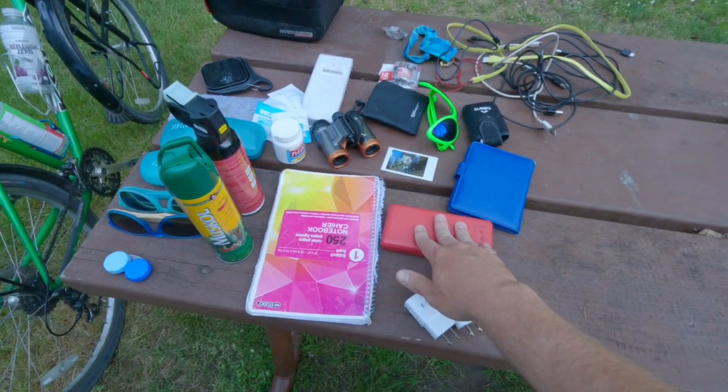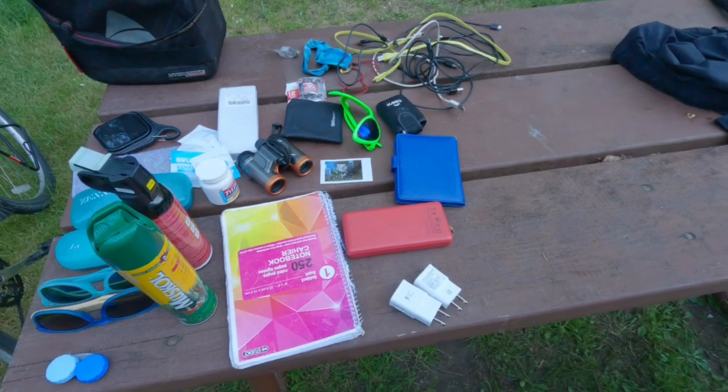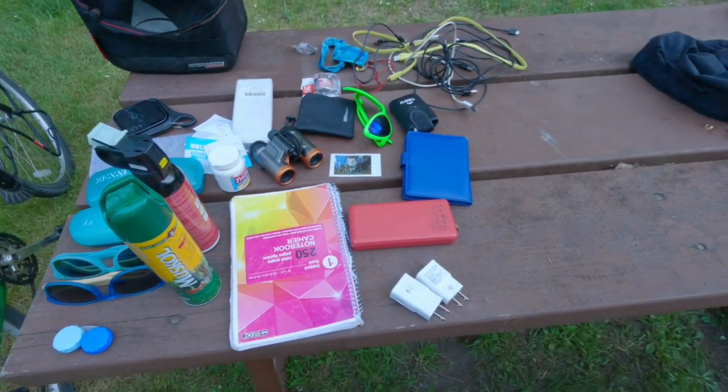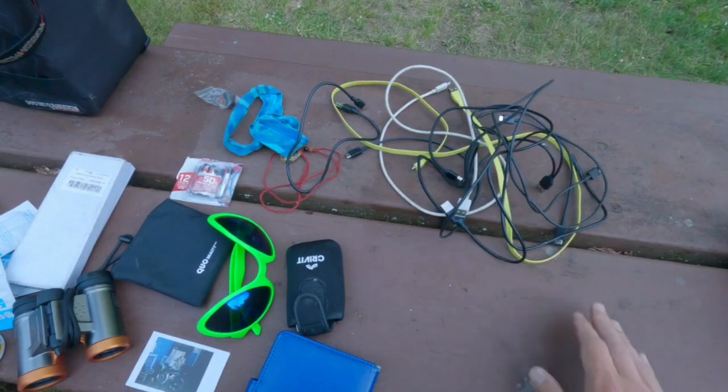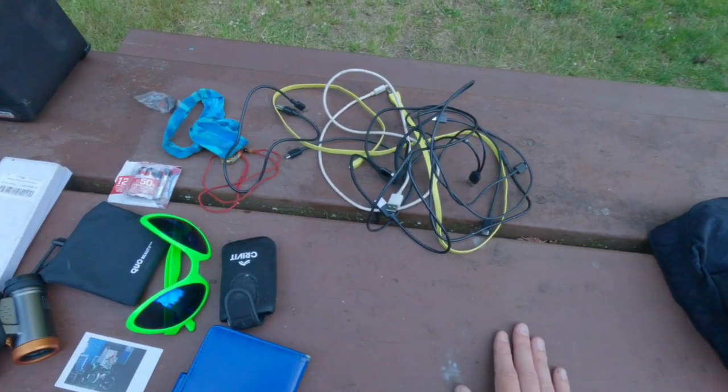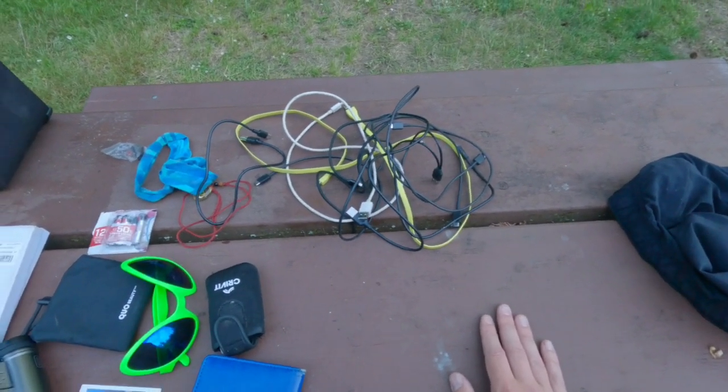I've got a lot of power banks. They're just all sort of in different bags, dispersed evenly to even out the weight. Way too many cords, but I just couldn't throw them away. We were moving and I found so many cords, I just couldn't bring myself to throw them away.